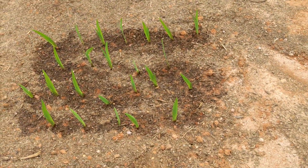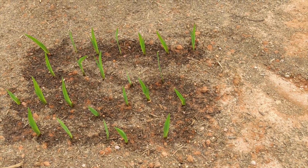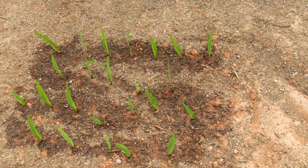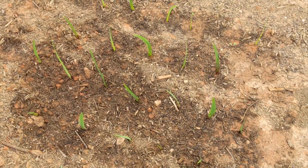We're succession planting the gladiolas, so we didn't plant all of them at once because we want to make sure we have flowers throughout the season and not just all at once. So here's one batch right here, doing pretty well. And the other batch, also doing pretty well.